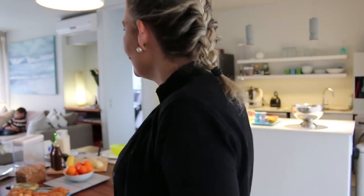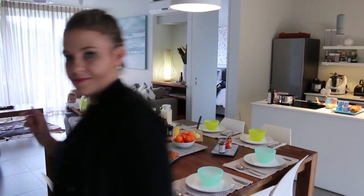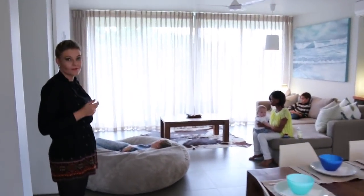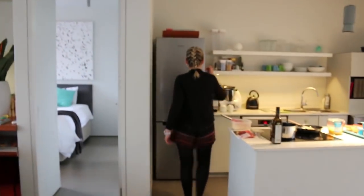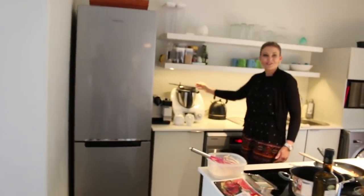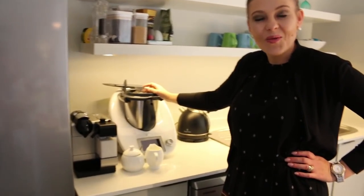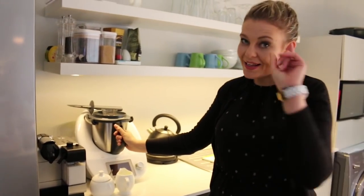So, this is our living area out here. And guys, I have to show you. Look what I brought with me. Ta-da! Do you recognize this? All the way from Italy. It survived the flight. So I can still keep cooking for you.